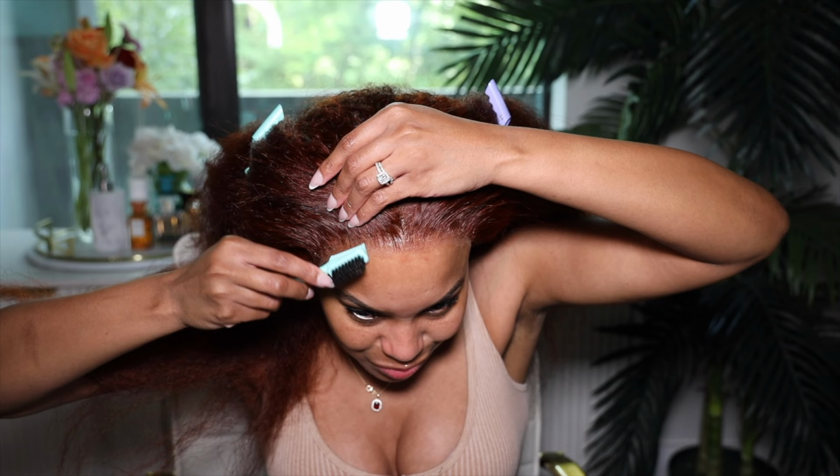Now, am I going to do baby hairs today? I haven't done baby hairs in a while, but I feel like this hairline will benefit from really, really light, simple baby hairs. Do I have a rat tail comb? Oh, I don't need a rat tail comb. I got one of these. So I'm gonna go ahead and take my baby hair brush here. The baby hair brush, period. Part out some baby hairs.